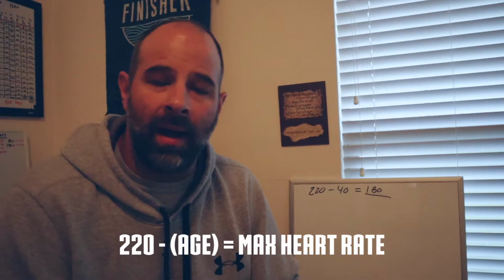Okay, so the first method that we can use to identify our max heart rate so that we can break out our running zones is 220 minus your age. Now, if I do that with my age, 220 minus 40, because that's how old I'll be in a month, so why not use that age, equals 180. So right now, according to this formula, 180 is my max heart rate.